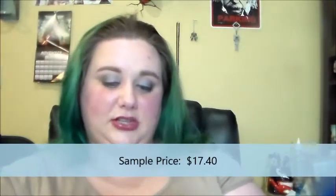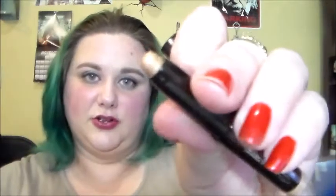Next is something else I'm really excited to try that I've never tried before. It is the Laura Mercier Caviar Stick Eye Color in Rose Gold. And this is the little stick they sent us. Here is what the product itself looks like. And you get a decent amount, especially if you dig in there. I promise you there's quite a bit more inside usually with these things.